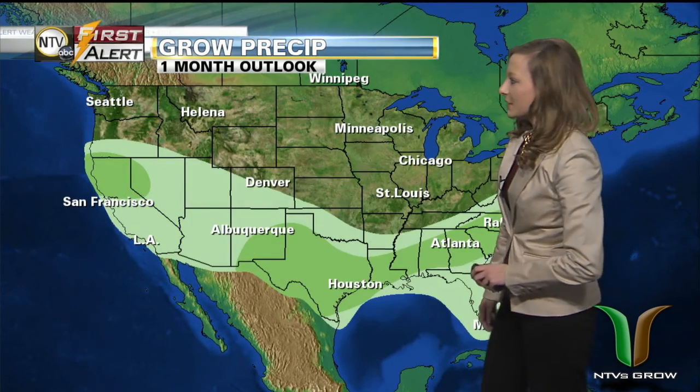But taking a look at our 1 month outlook for temperatures, this blue indicates the good probability for below normal temperatures. This orangish color is above average temperatures. So both of the coasts looking at possibilities for above average temperatures throughout the rest of the month. And in the central part of the states, including Texas as well, we are looking at some pretty good chances to continue to see our below average temperatures.